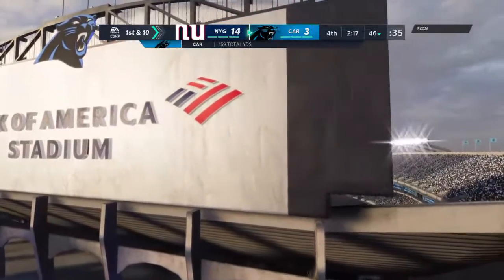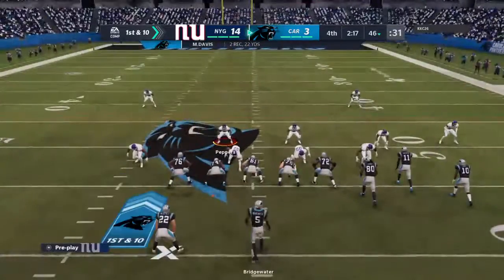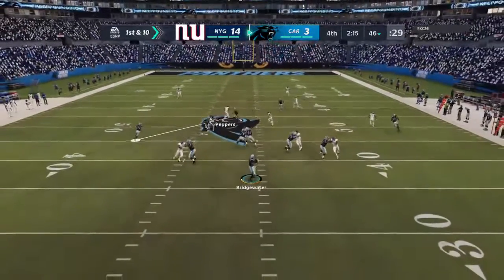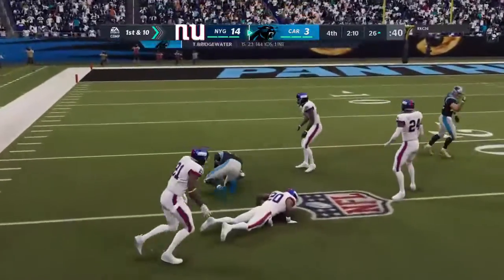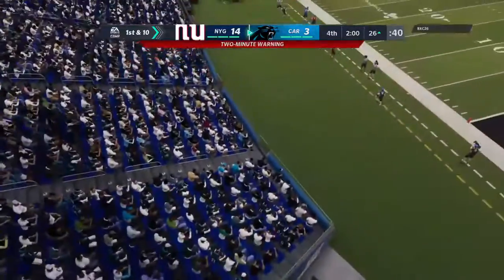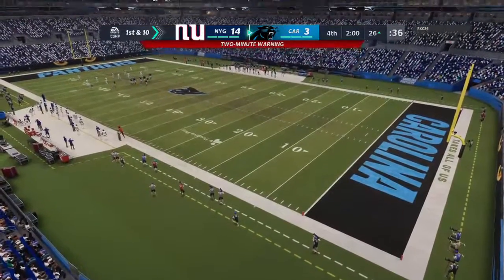Right off the bat, it's a first down to start the drive, 12 yards. 1st and 10 at the 46-yard line. On 1st and 10, Bridgewater. Got his man, Robbie Anderson. And he'll go down, but not before getting this inside the 30. 28 yards the gain there on the catch and run. 1st and 10 at the 26-yard line.